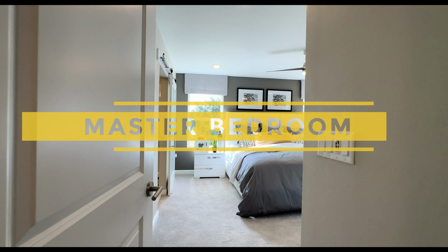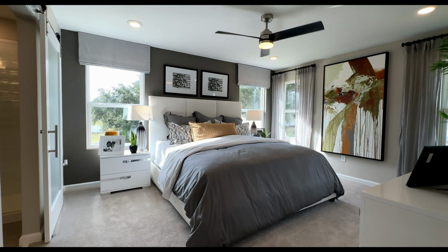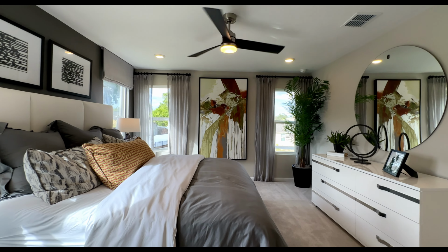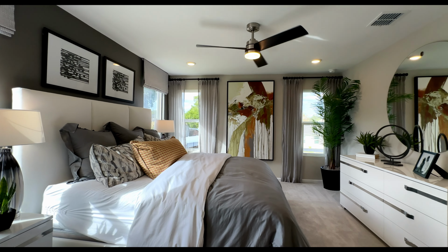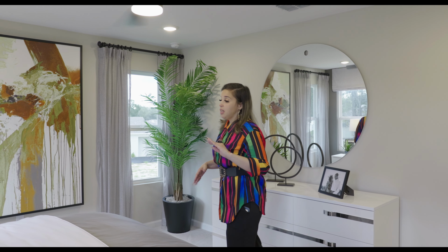This is definitely a nice size. One thing I noticed walking into the master bedroom is all of these windows. We have 4 windows in here. Normally you only have 2 windows, so a lot of natural light can definitely come in here. Again, today is a gloomy day.